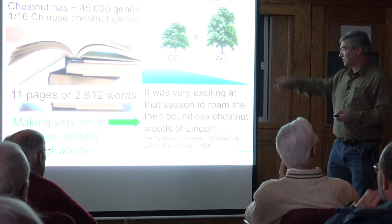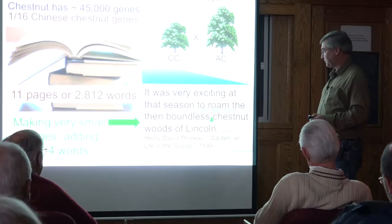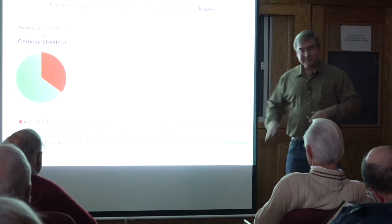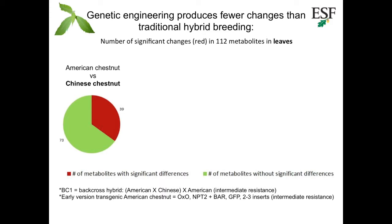If you use this book example, it would come out like this. In this whole book, it was very exciting at that season to roam the then boundless blight-resistant chestnut woods of Lincoln. Okay? So the advantage here, of course, is we're adding blight resistance, and we don't have to get rid of anything else because it's not there to start with. So it makes things a little bit simpler. All right? Now, that's just a thought experiment. Let's actually look at what's happening in the trees.